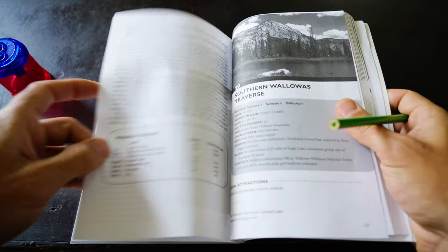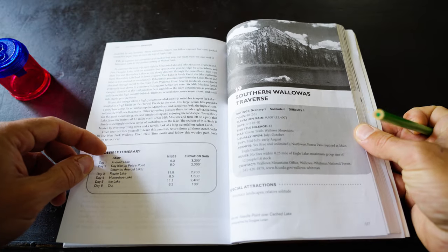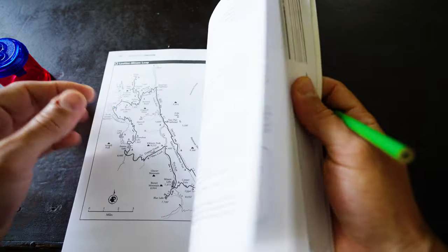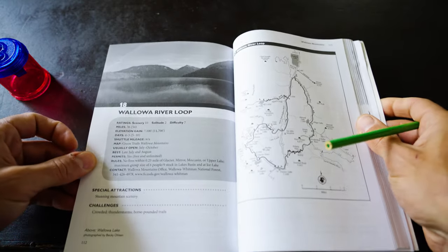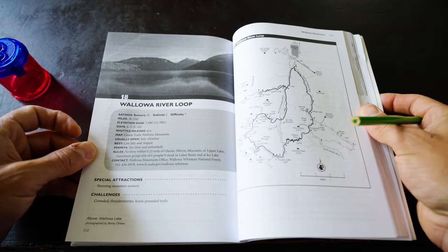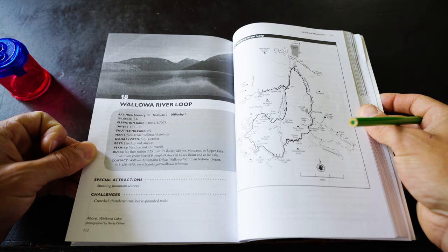The trip I picked was number 19 in the book, the Southern Wallawas Traverse. The more popular Eagle Cap Wilderness backpack is the Wallawa River Loop that you can find in this book as well. It's on the north side of the wilderness, right outside Joseph, Oregon. The reason I picked the Southern Wallawas Traverse is because there's much less traffic back there. And as you can see in the video, we did not see many people.